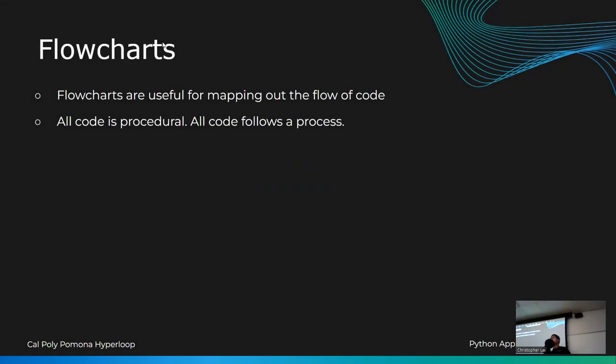Conditionals. So we talked about comparisons, right? A tree is a living thing, that's a comparison. You can stuff them in conditionals. We're not talking about that yet, though. We're going to talk about flowcharts.